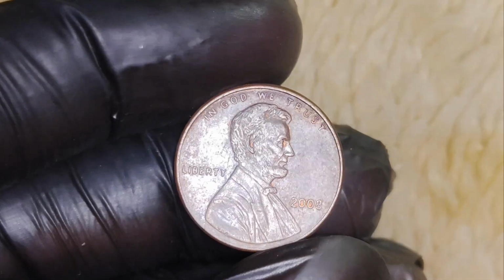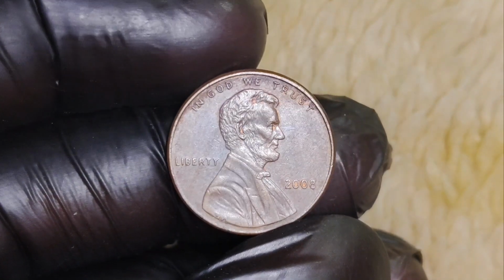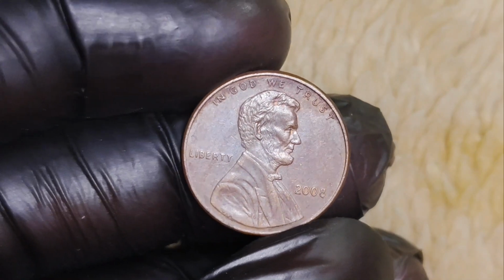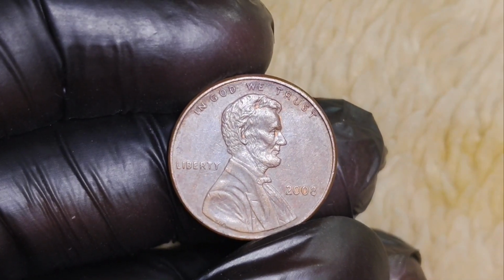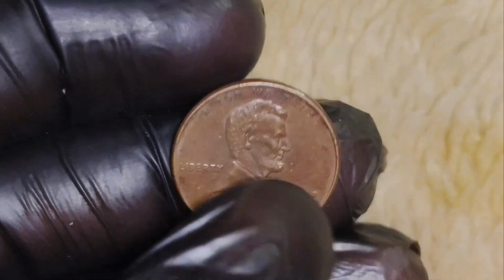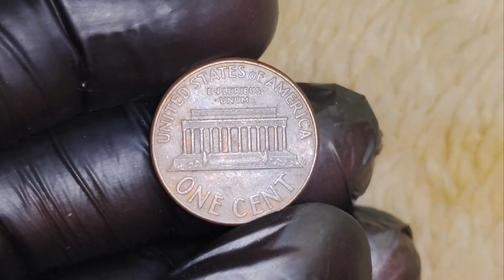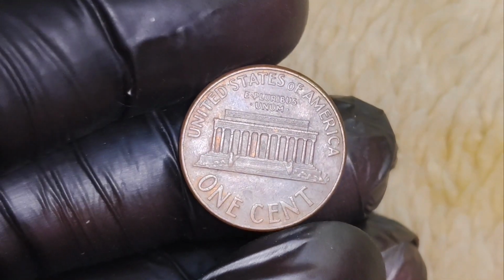Now, what makes the 2008 no mint mark Lincoln penny so special? It's not just any ordinary penny. Its rarity, along with key factors like its condition, unique errors, and demand among collectors, makes this coin a true gem in the world of numismatics. Let's take a step back and look at the 2008 Lincoln penny design.